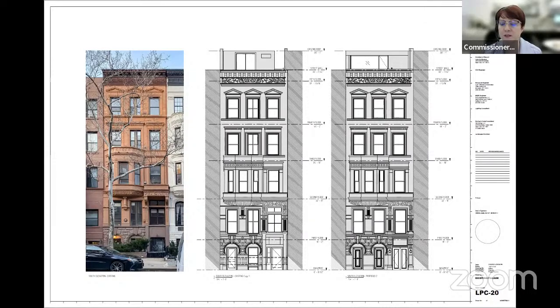Well, in general, I think it's a good application, but I do have some comments. I think that stone transom is an important element. It's very prominent on the block, and I think that it should be retained. But I do applaud what they're doing at the ground level for this new entry. I also agree that the sills for the lower level windows should be raised to the original sill height. And I have no issues with what they're doing in the back.